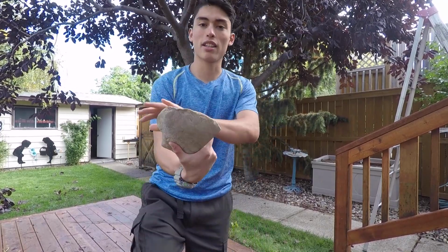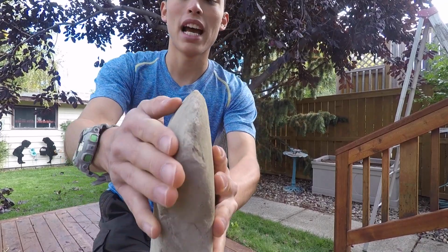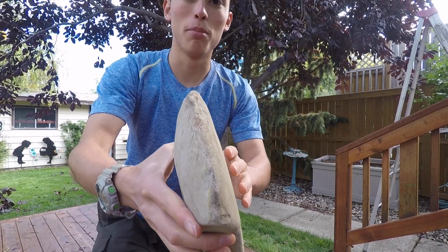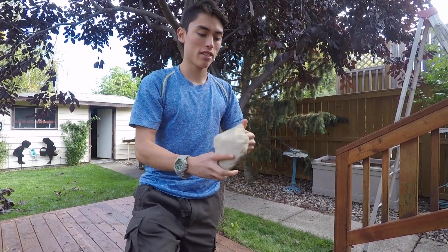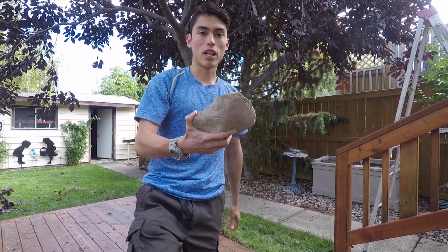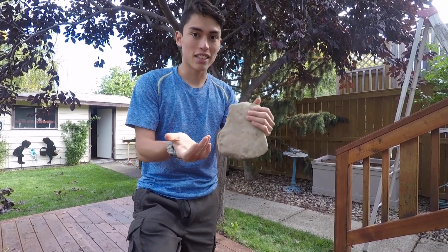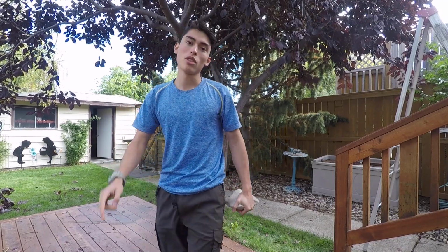If you look at this large edge here, it has a coincidentally quite perfect blade edge for a stone axe, and it also has a smaller end over here. This is good for two reasons. One, it's good for a hand axe. It's quite easy to chop just holding it. But two, it can also be put into a handle.